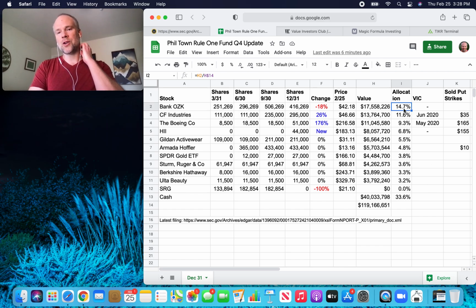Now, of course, you can't just say, okay, he's most bullish on Bank OZK, so we should go out and buy Bank OZK. We need to consider at what price Phil Town is bullish on these companies. Certainly he bought below 42 for a large majority of his stake in Bank OZK. So you have to keep that in mind.